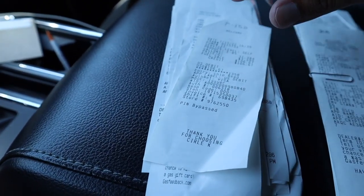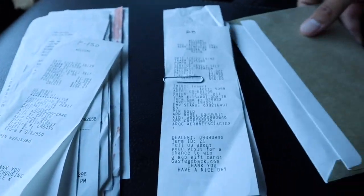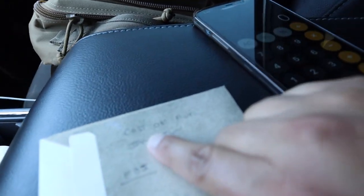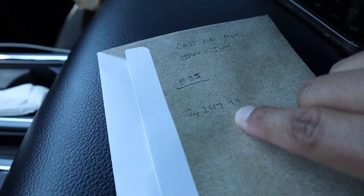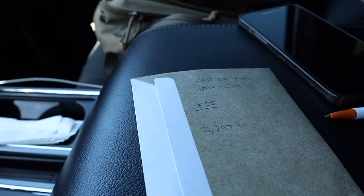Instead of me just flipping through and showing you the whole thing, I'm gonna go ahead and do the addition and write it down right here, what the total amount spent on E85 for the year 2022 is. All right, so I did a grand total here. Cost of fuel, January to June on E85, $2,247.94. So it cost me $2,200 to fill up my truck on E85 for the first half of 2022.